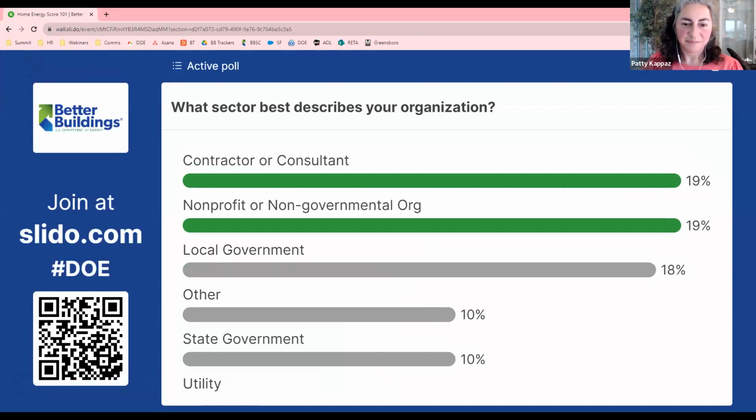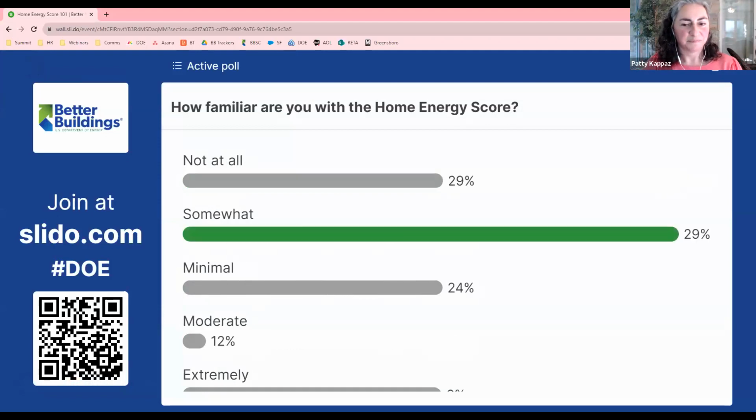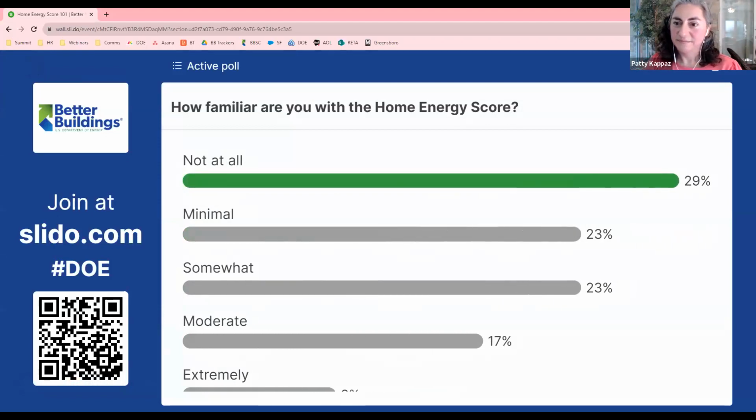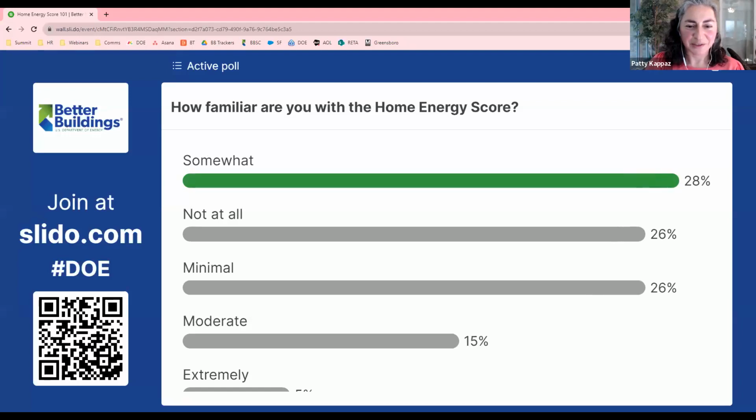All right, we've got one more poll here. How familiar would you say you are with Home Energy Score? Let's see who's going to take the lead. It's kind of fun watching the bars moving. I'm easily amused. Okay, let's give it another 10 seconds. Get your votes in.